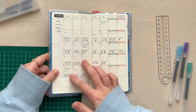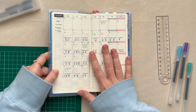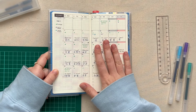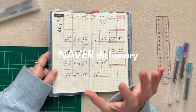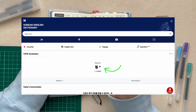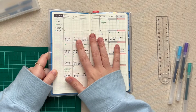So jumping onto the monthly calendar view, I tested out a few things already. First, I can start with what didn't quite work, and that is the word each day that you see here. So on the Naver dictionary website, which is Naver is the main Korean web portal, they share one word of vocabulary per day. And I thought this would be super fun to write in my book.